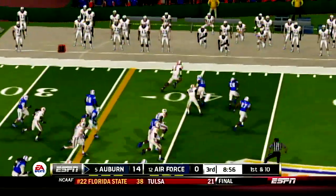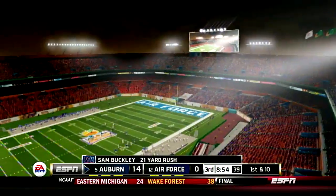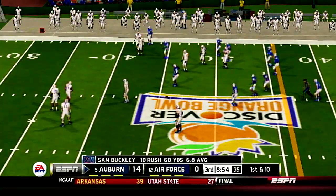He knows how to run. And he shoved out of bounds right around the 46-yard line. That makes it first and 10.